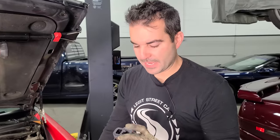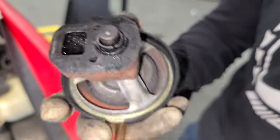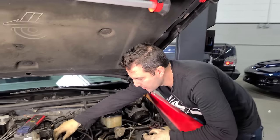It just needs a gasket. There's literally no gasket here and the bolt was falling out. So this would cause a massive leak, and I think that's why we were idling so, so high.